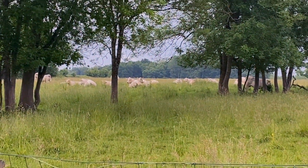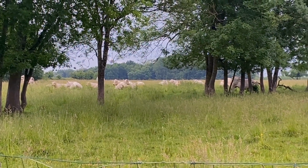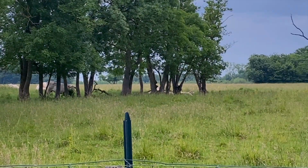Cows are chilling. I believe the meat range is on the way.